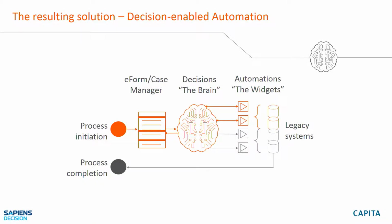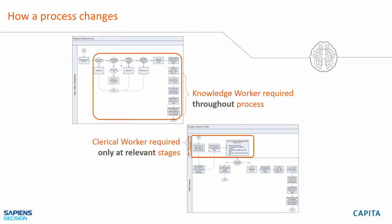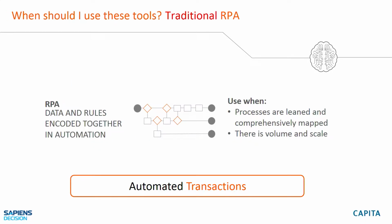So this is what the solution looks like. Some form of form, a decision process, a decision automation engine, and robots. And most importantly of all, to bind them together, a glossary maintaining mappings between all these systems so that we can use these same decisions in multiple different systems. So this implementation has allowed them to remove the knowledge worker from out of the process, separate the knowledge worker, and run the process independently and use the knowledge worker only for those places where it's appropriate for the knowledge worker to be used.